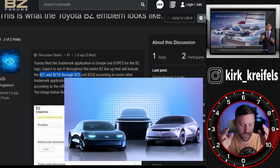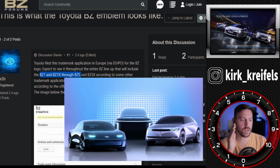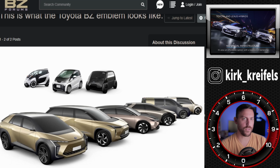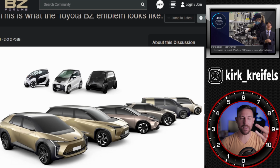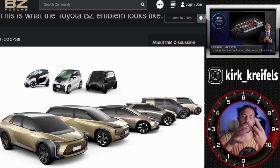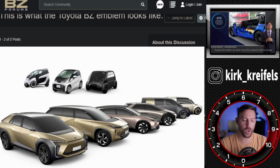Now, Ioniq does it where the odd numbers are crossovers and the even numbers are sedans. Could Toyota do the exact same thing? It's possible. Don't know if they're going to, though. It would make sense if they had some sort of logical progression that way. So if they did do that, BZ1, I'm not flipping you off, BZ3 and BZ5 would be the crossovers, and then these two would be the sedans. So BZ2 and BZ4, if they wanted to do it that way.